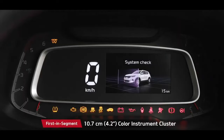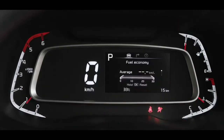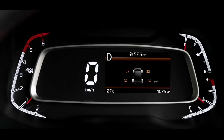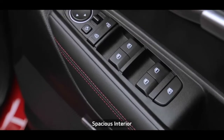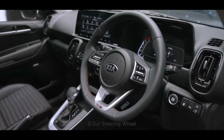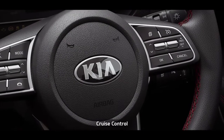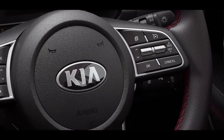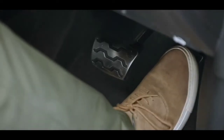The 4.2-inch color instrument cluster shows all the important information with minimum driver distraction. With safety in mind, the tire pressure monitoring system warns customers to avoid unnecessary hiccups while on the go. The seats, the crash pad, and the doors come in multiple colors and designs, making the Sonet more captivating than ever. The D-cut steering wheel enhances the sporty feel for the driver. Cruise control system makes driving easier and more enjoyable. The sporty alloy pedals in GT line make the interior sportier and stylish.